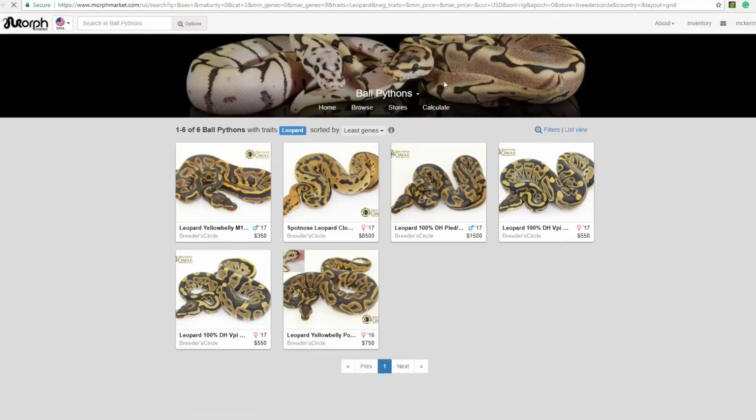Now, if you're using Morph Market for the very first time, what you're going to have to do is sign in with Facebook. I've never had it give me or post anything on Facebook or be weird, so I think this is a pretty good website. So I don't think you have to worry about it trying to hack into your system or anything like that. So what we have right here is what they have available.